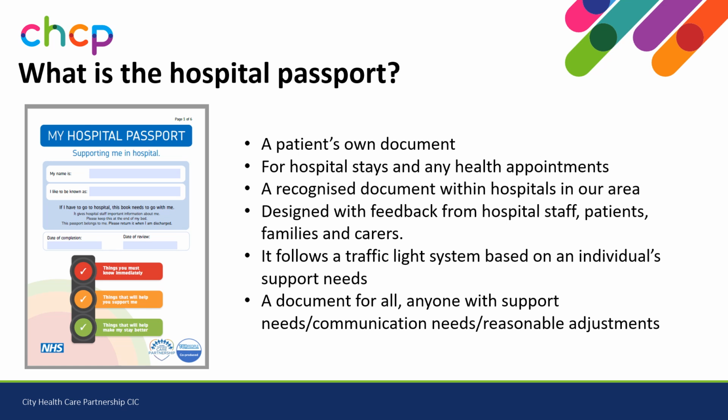The hospital staff feedback was that sometimes patients would come into the hospital with really lengthy passports that were 20 pages long, and as much as they would like to have the time to read them, they simply did not have the time. They also found that some patients, particularly those with really complex health needs, were admitted to a ward without any information on how best to support them or how to communicate with them, which then led to patients having a really difficult time in hospital. So we used this feedback to work together to create a more concise document of 6 pages to be used as a snapshot of information on how best to support somebody.